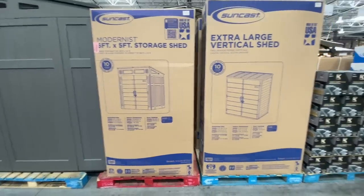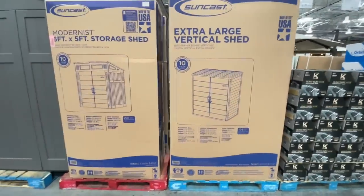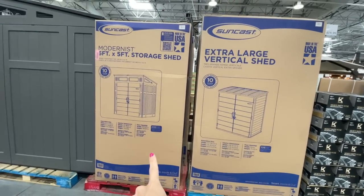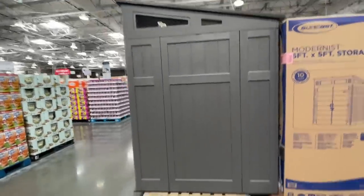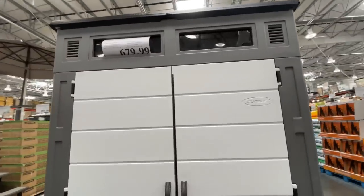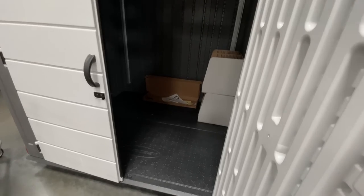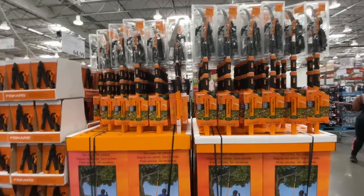Okay. And then they have this extra large vertical shed. $420. Wait, are there two different ones? They look different, don't they? Extra large and just storage shed. So I don't know. Here's the one with a weird top. Actually, it needs to have a top like that so the rain can fall off. Okay, so this one is $679, and the other one is $499. Whatever it said that I just said, I don't remember because my memory is that of a field mouse. It looks like a she shed to me. All right. Did I say field mouse? I meant dead field mouse most days.